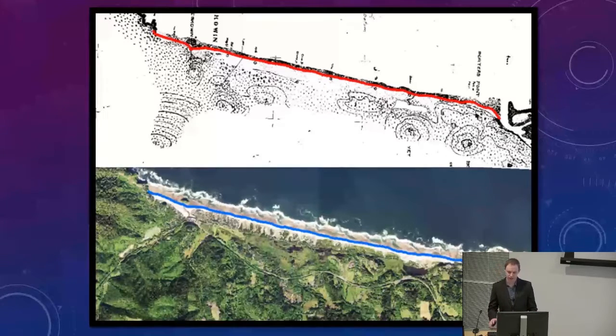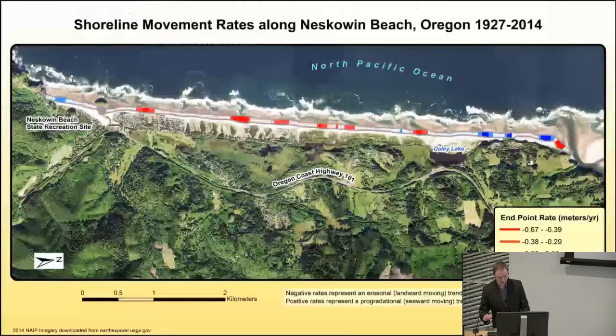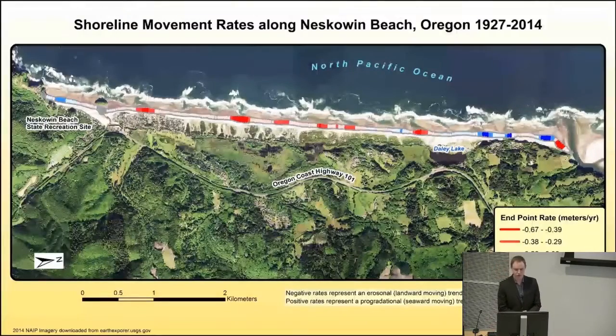After digitizing and calculating uncertainties, I worked through a number of steps with something called the Digital Shoreline Analysis System to produce these results. This is a map showing shoreline movement rates from 1927 to 2014 for the area. North is to the right. Rates are given in meters per year, and it's important to note that these are just the average rates between two endpoints. You can't assume that the change progressed evenly at a steady rate.